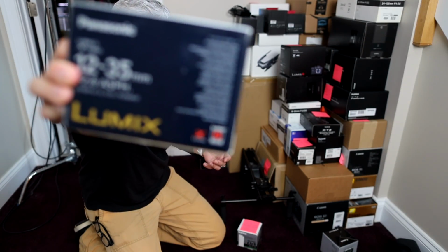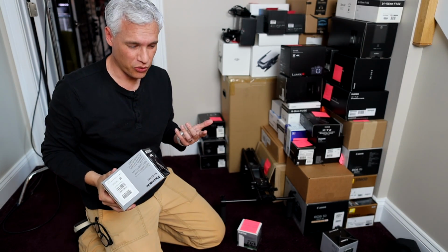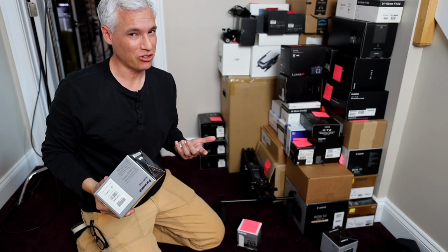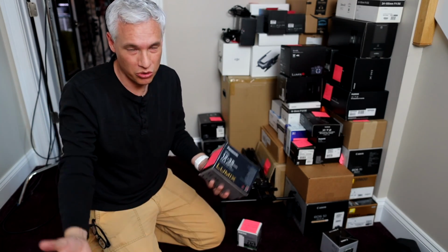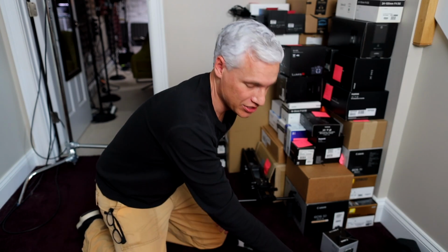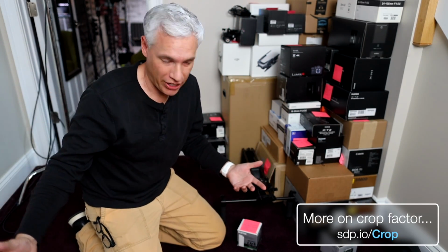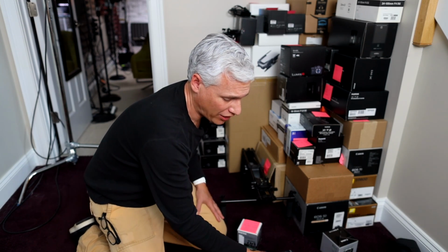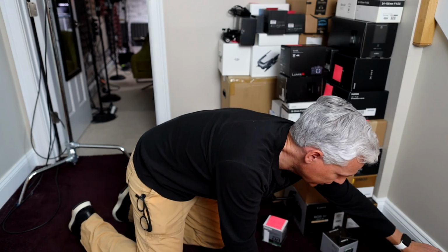The Panasonic 12-35 f2.8. We bought this when we switched to Micro Four Thirds with our GH4s, and at the time I really didn't understand crop factor, and I thought it was going to be like a 24-70 f2.8 that we'd been shooting with on full frame, and then I realized it did way worse in low light and it had way less background blur, and then I made those crop factor videos. Also, it didn't compare at all to the amount of sharpness that I was getting out of those full frame lenses, and that's kind of what you get.